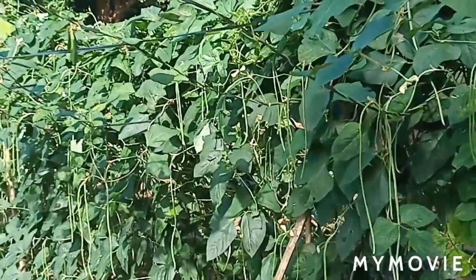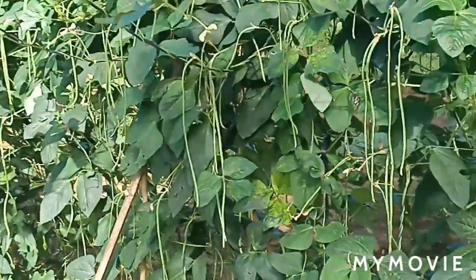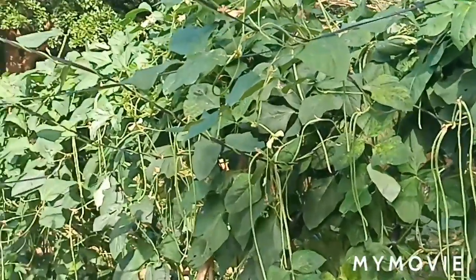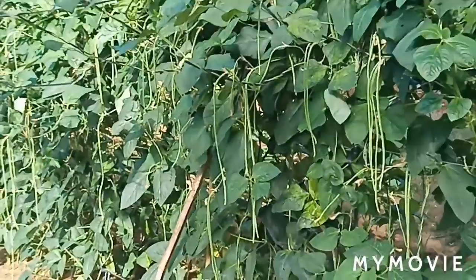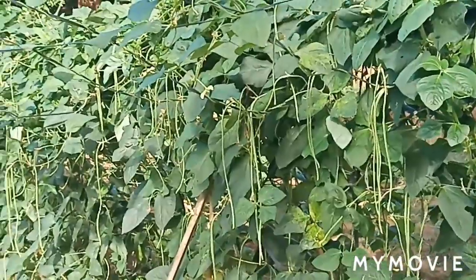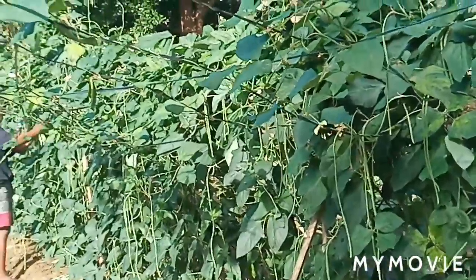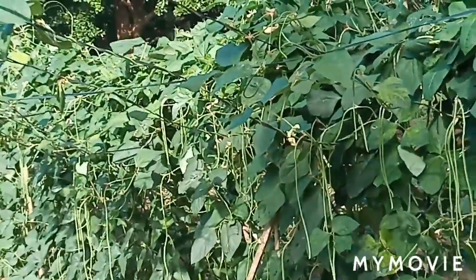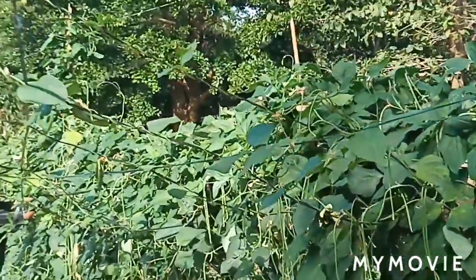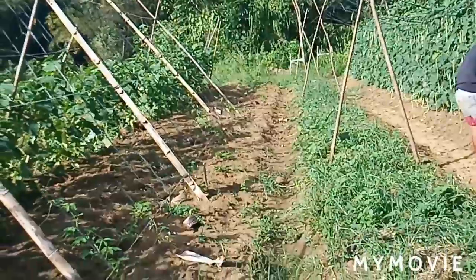So probably we have to harvest this for another 2 months, their lifetime, for these string beans. So we have to enjoy harvesting this for another 2 months while they are still alive, and soon we have to plant another string bean so that when they die, we have another one coming up. That's why we are so busy over in the mountain, because when they are almost dying, we have to plant another one, and plant, clean, and plant. And the chicken right there are still enjoying eating the cucumbers.